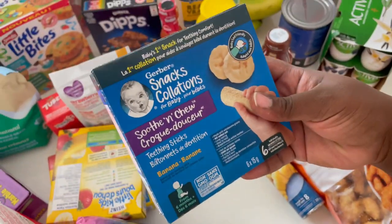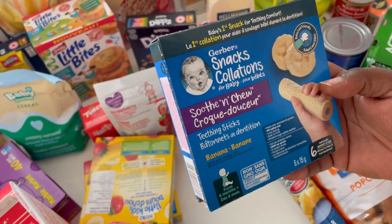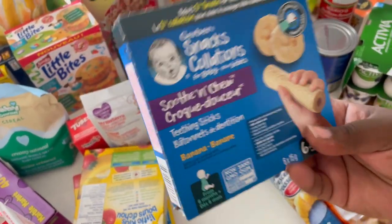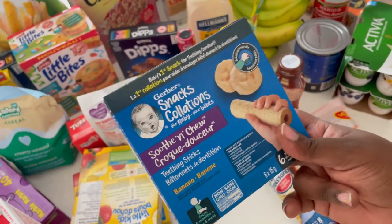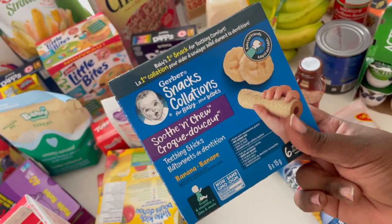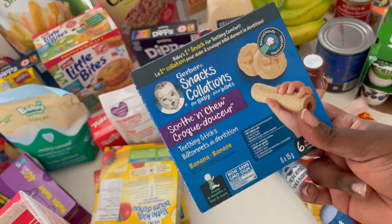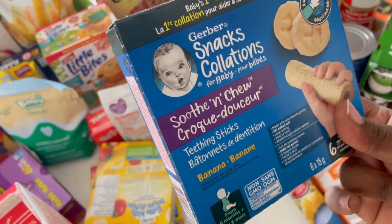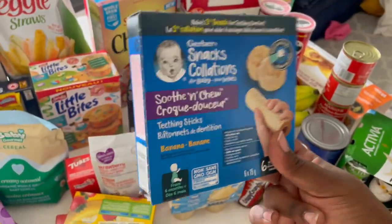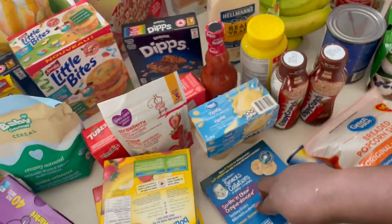This is new, and I got this today and I saw it. It's from the Gerber snacks collection. Alea is teething and she's having a little bit of difficulty and her gums really are sore. So when I saw this, I was like, you know what? It doesn't hurt to give it a try. I don't know if you guys remember in previous videos, I gave her a carrot stick to help her. She doesn't chew the carrot stick, but she rubs it on her gums. And I think this is a little bit equivalent. This is baby fed friendly, so I'll let you know how these try. The flavor is banana, so I'm hoping she likes those because she loves all things banana right now.